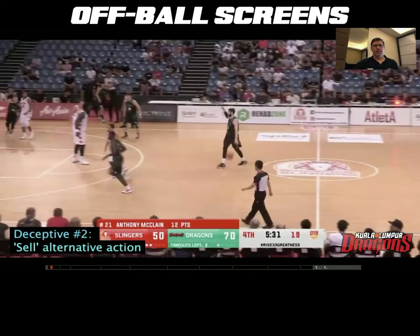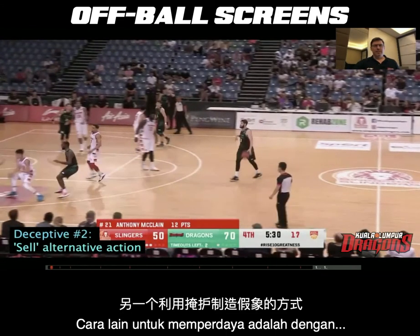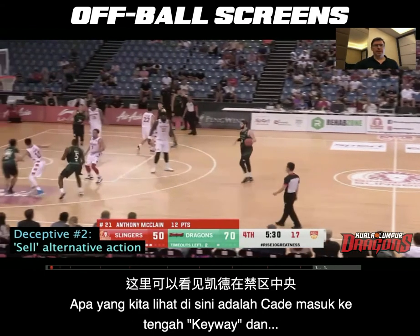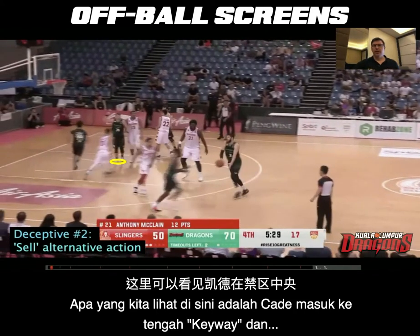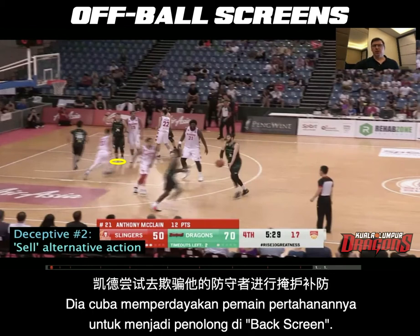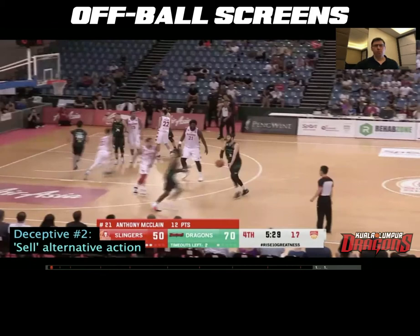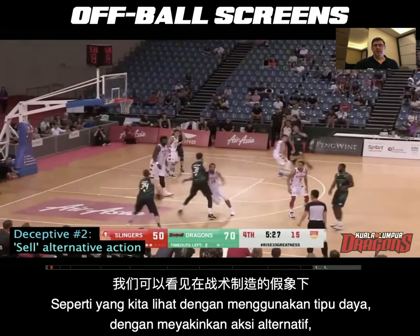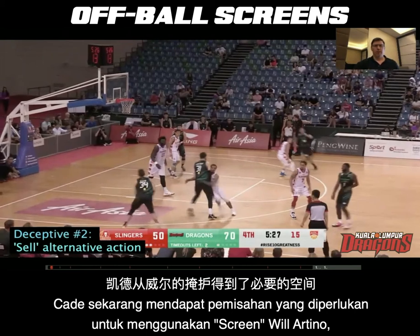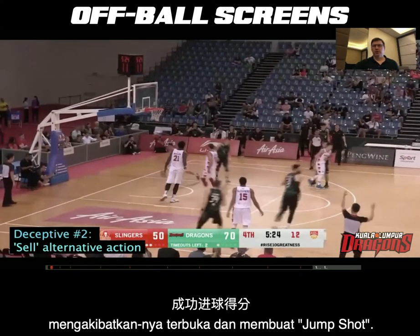Second clip here. The other way that you can be deceptive when using screening action is to sell the alternative action. What we see here is Cade get himself in the middle of the keyway and raising his fist up, pretending that he is going to be the one setting a back screen here for Will Artino. He's trying to trick his defender into becoming a helper on the back screen. As we see, by being deceptive, by selling the alternative action, Cade now gets the necessary separation to come off the Will Artino screen open and knock out that jump shot.